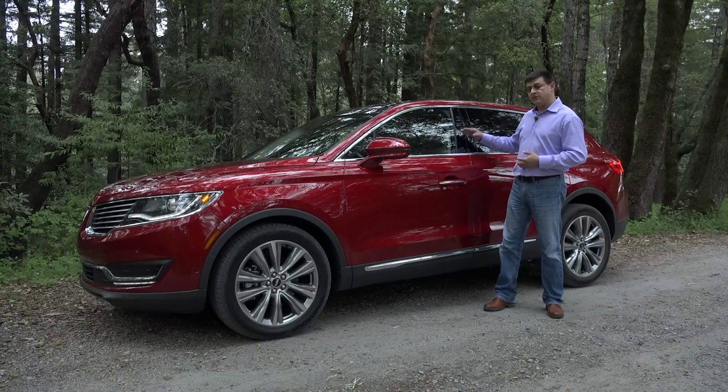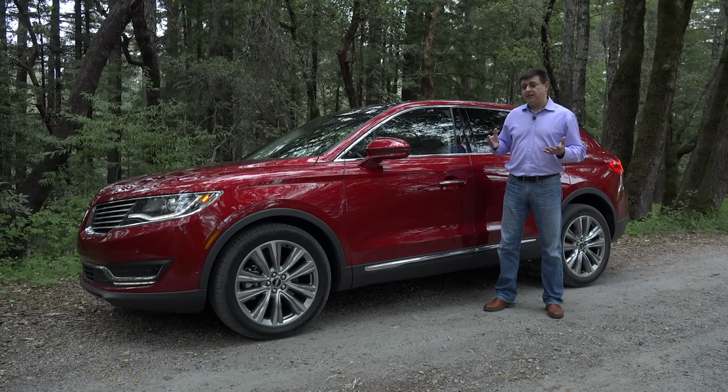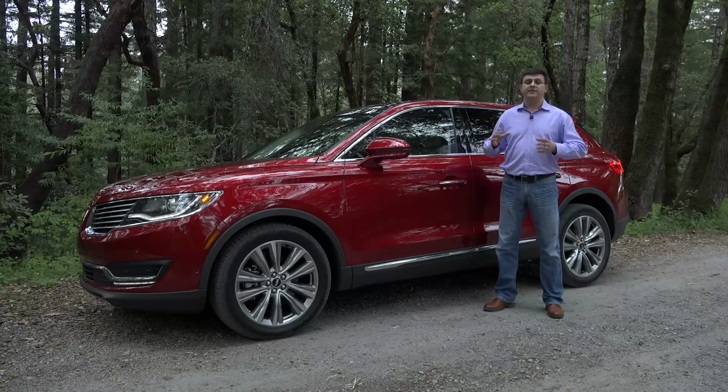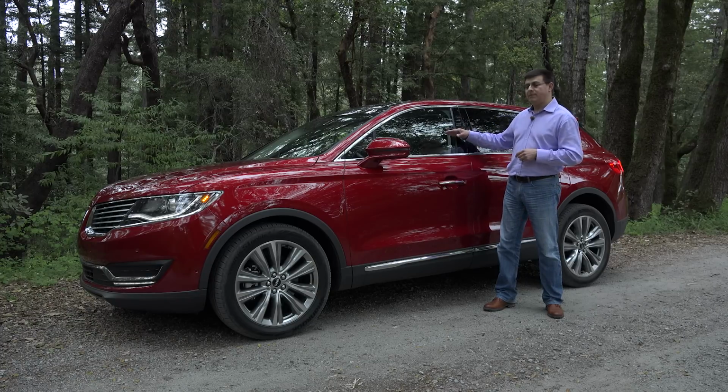There are more luxury features going on the inside, and I actually think the interior looks slightly better put together than most versions of the RX. Lexus does offer that large format LCD infotainment system in the dashboard, and it is a gorgeous display, but the software that drives it is actually still one step behind this My Lincoln Touch system that we're seeing in this cabin.